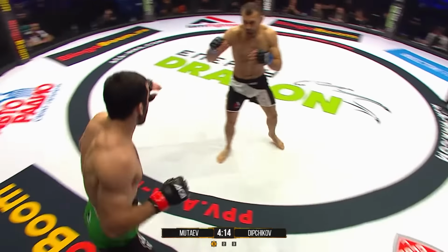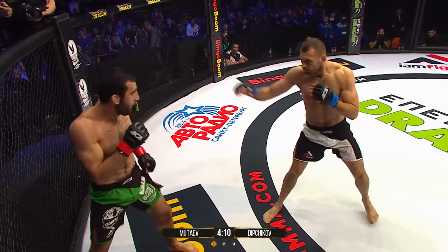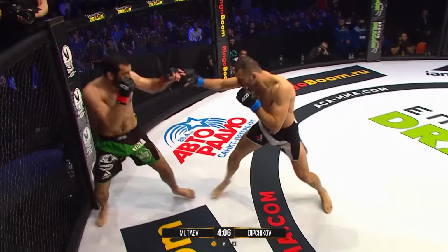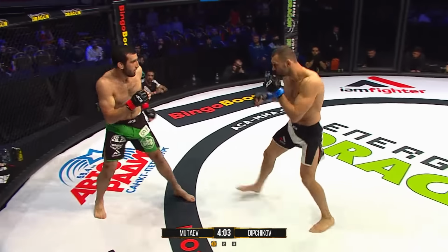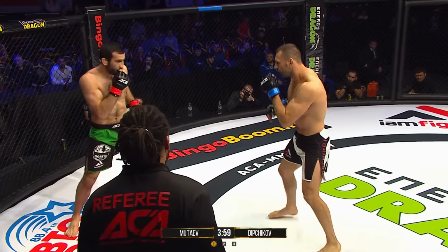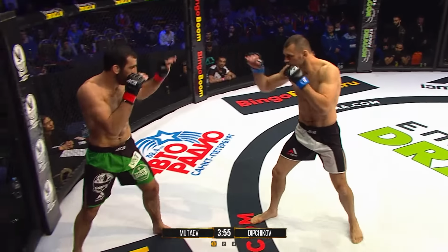Very well keeping Magomed stuck to the edge of this cage. It's causing stagnation. We have a martial artist, real technical striker. Yeah, he just seems like he's just feeling it.